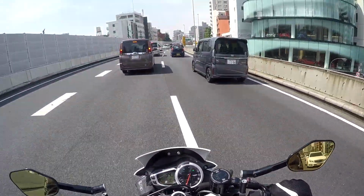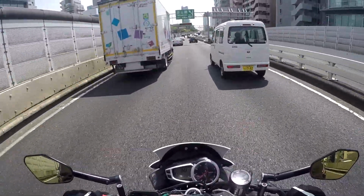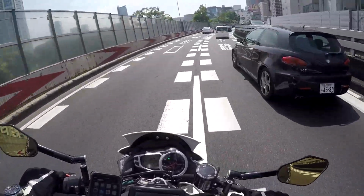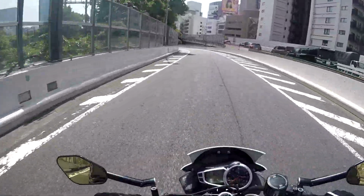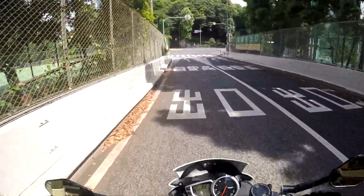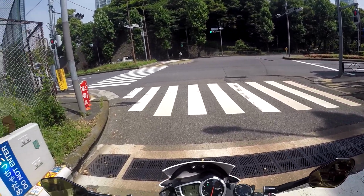Jeez, traffic, man. Alright, coming up on our exit here, 300 meters to Shiba Koen. Early, aren't I? What time is it? Oh, not too bad. Appointment's at 10 o'clock. Wow. Did I really get lucky? This light normally takes forever. I got lucky.